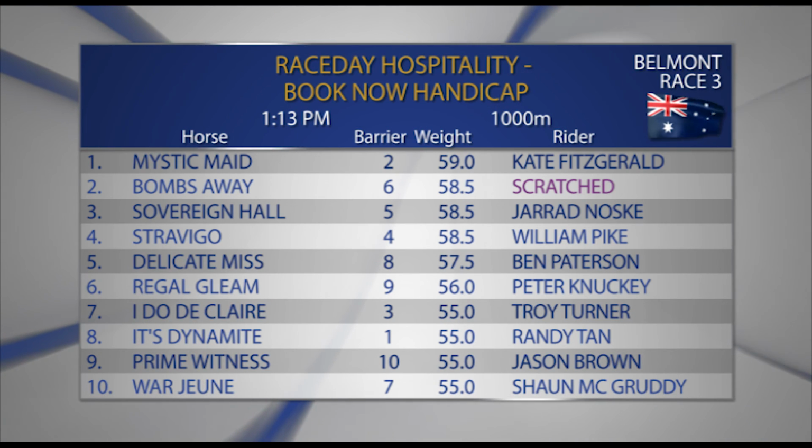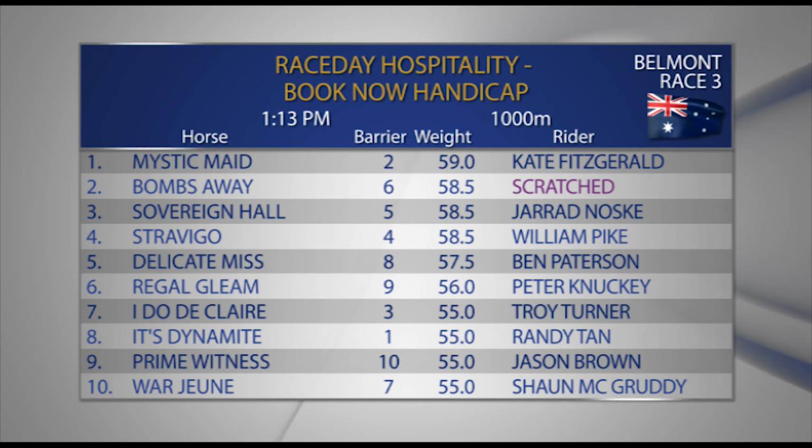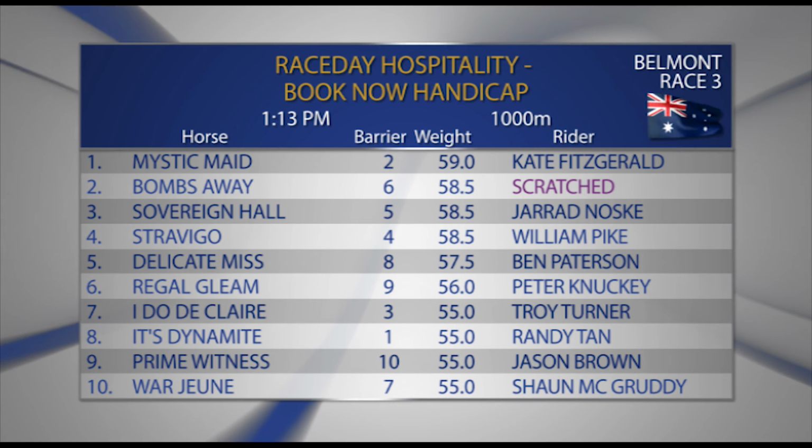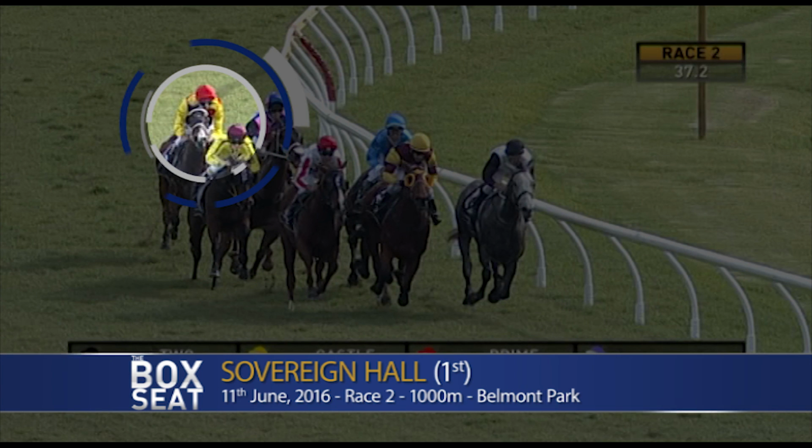Race 3 of the day at Belmont is the Race Day Hospitality Book Now handicap over 1,000 metres. Kicks off at 1:13 p.m. This is for the 3-year-olds, this race, and it's a pretty handy field, this. Last start winner Sovereign Hall, and there's a few who come out of that race, such as Prime Witness as well. So we'll have a look at the replay of last start winner Sovereign Hall.